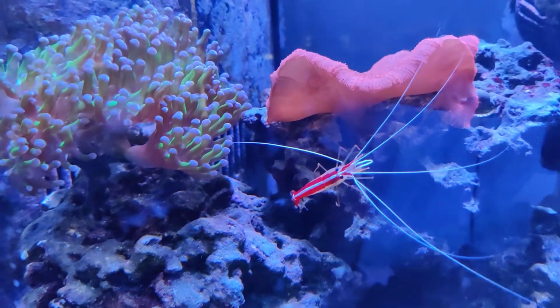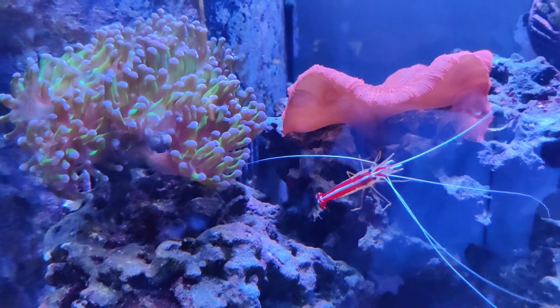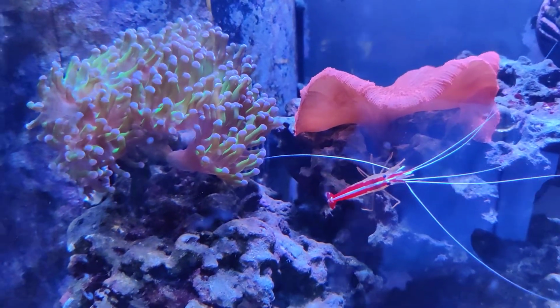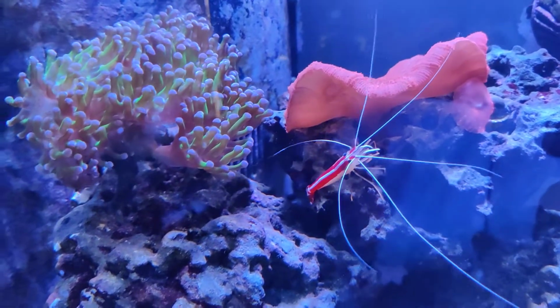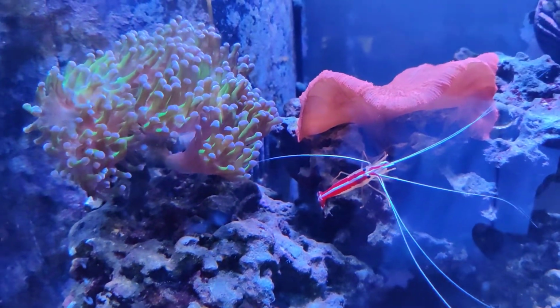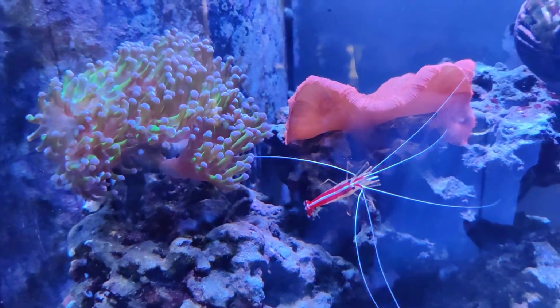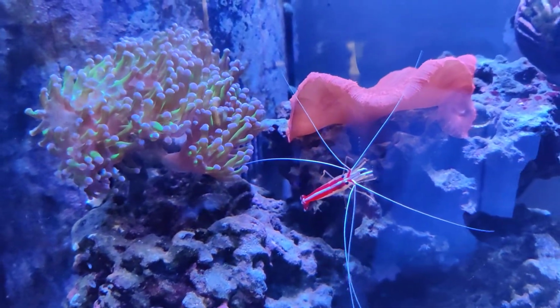Now, as you can see there, periodically he will do that little bit of swaying back and forth where he's kind of moving his front legs around. That's actually the dance that they do to advertise their services, saying, hey, come over here and I'll clean you, and that's the way they get fed and the fish get the cleaning services.